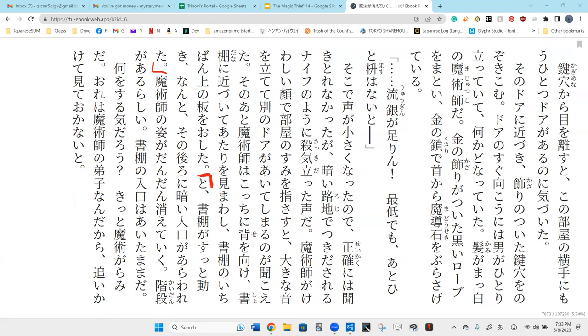So right afterward, shodana ga suto. I'm guessing this suto is like a quick action, right? Right away. Ugoki is a movement. Something moved. What moved? The shodana moved.